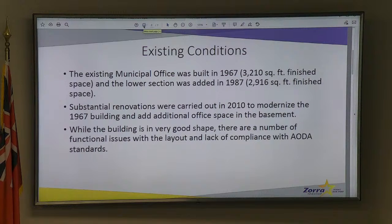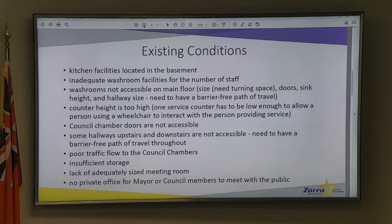Substantial renovations were carried out in 2010 to modernize the 67 building, and we added additional office space in the basement. While the building is in very good shape, there are a number of functional issues with the layout, as well as a lack of compliance with AODA standards. And just to be clear before we go on, we do not need to meet the AODA standards by any certain time frame. It is recommended that public bodies do that, and there are some functional issues that I will just touch on now.